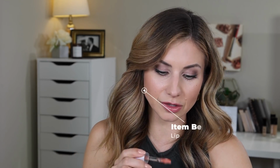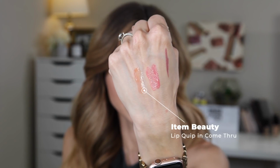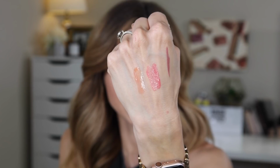Let me show you what it looks like next to Chelsea Girls so you can understand how sheer the color is. So this is what it looks like. It is super sheer in color, just a little tint. But do you see how glossy and wet that looks? Even compared to Chelsea Girls, it's a wet, super shine gloss. So this is a great product to throw over a lip color. We'll put a little bit more on here. It just makes the lips look so high shine.